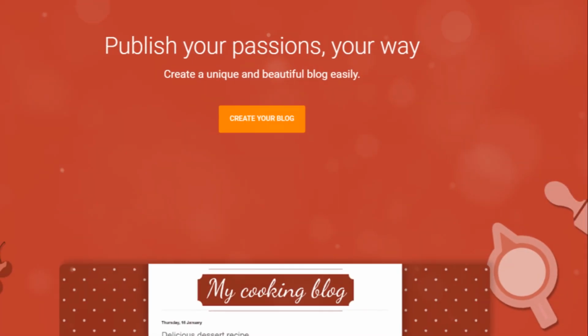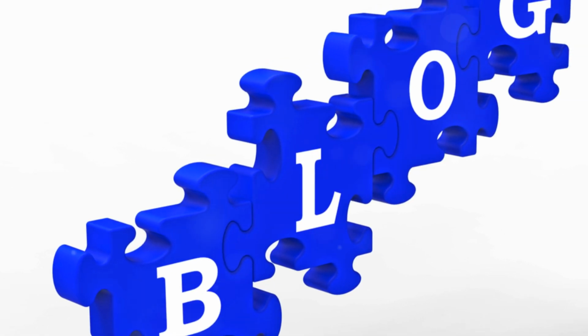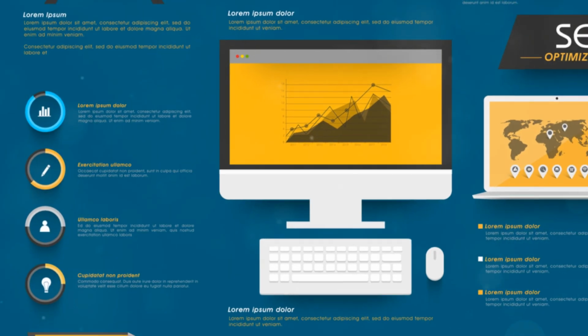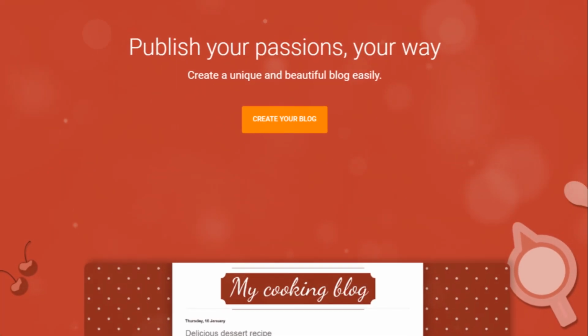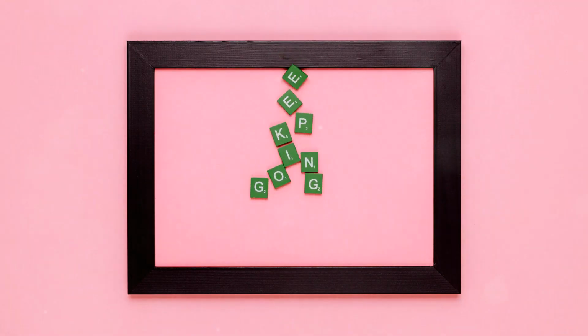Section 6. Blogger Pros and Cons. Blogger, owned by Google, offers several advantages, particularly for beginners. It's free to use, easy to set up, and seamlessly integrates with other Google services like Google Analytics and Google AdSense. Blogger's simplicity makes it an attractive option for users who want a straightforward platform to share their thoughts and ideas without the complexities of more advanced website builders.